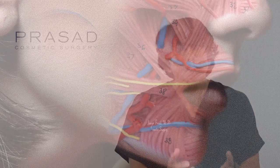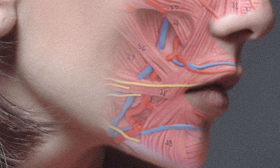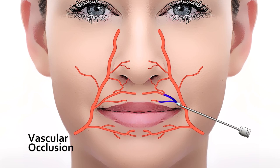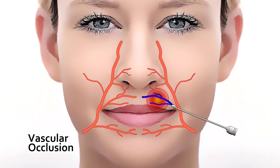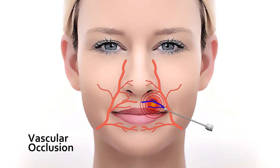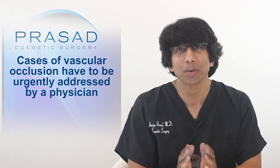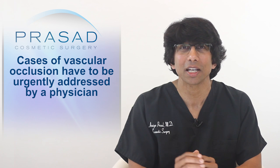Every treatment carries risk. For example, the lip is a very vascular area, and filler can be injected directly into a blood vessel, resulting in a vascular occlusion where blockage of a vessel or artery can lead to a catastrophic tissue loss. So regardless of how many Instagram followers the injector has, the patient who has this event has to be referred emergently to a physician who is a specialist to deal with the complication of this injector's treatment.